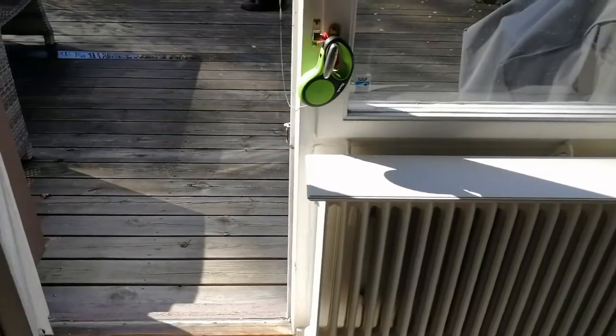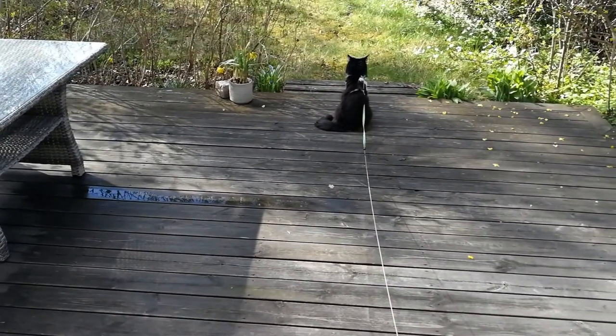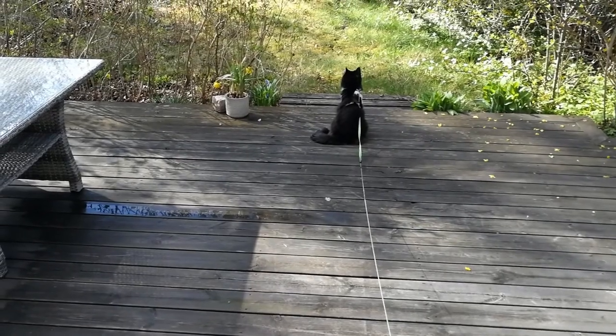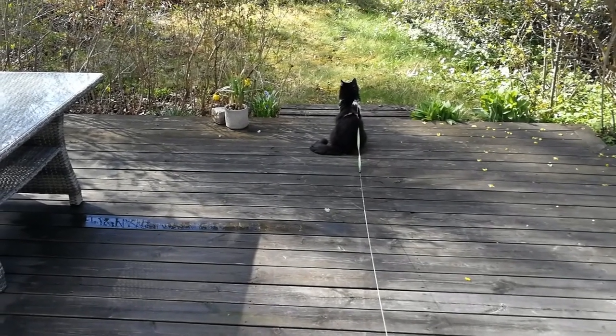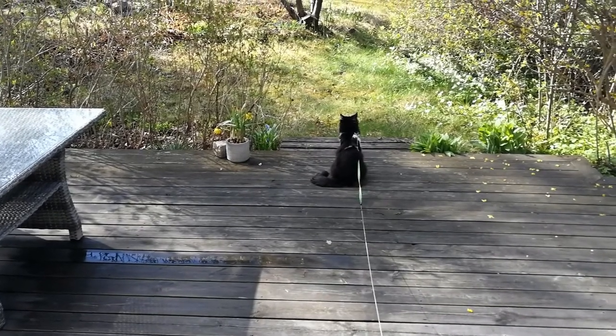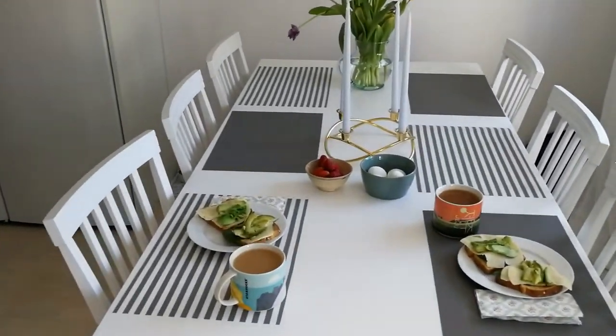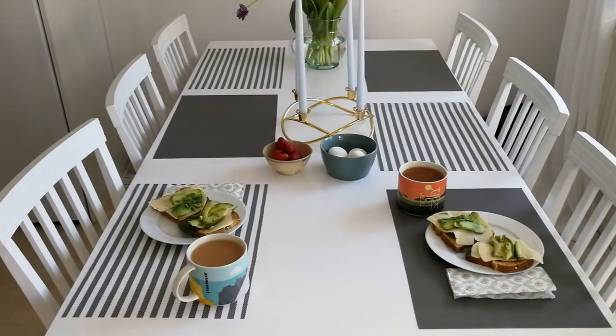And we'll also let Bella out for a bit in the back garden. She's enjoying the sun. My poor daffodils are dying in a pot there. So I need to fix that soon. So yeah, I'm gonna eat breakfast and then I'm gonna head to the stables.